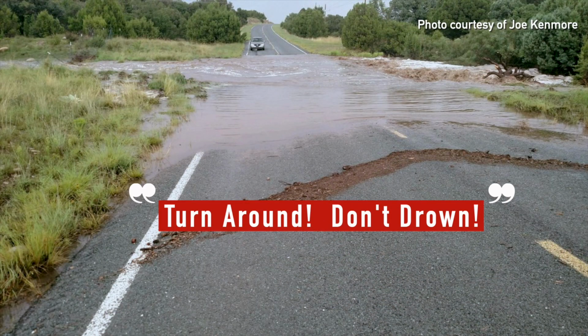Just 6 inches of fast-moving water can knock you down. 1 foot of swift-moving water is enough to sweep your vehicle away. However, no matter the depth of the water, it's important to never drive through water. It's difficult to determine what is underneath the water or if the road has even been washed away. Turn around, don't drown. A car approaches a flooded roadway in Arabella, New Mexico. The text, "Turn around, don't drown," appears on screen.